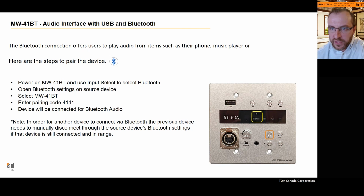I'm just going through and allowing everybody's mics to be available in case anybody else has any questions. Warren, on chat, Lewis is asking, what's the Bluetooth distance for the MW?